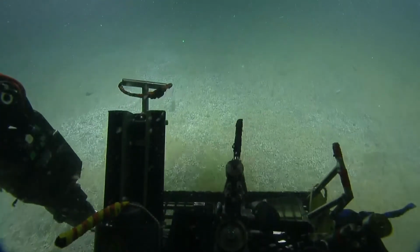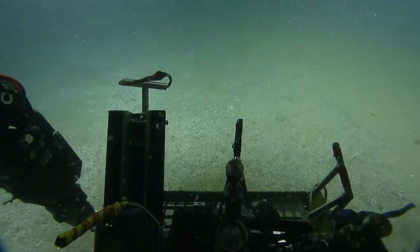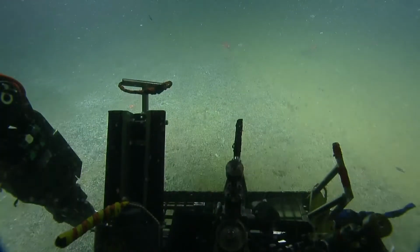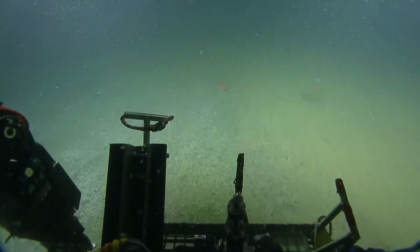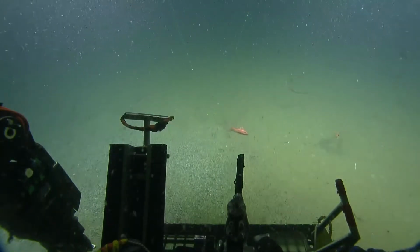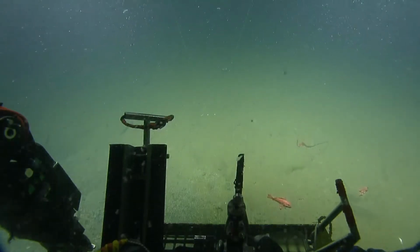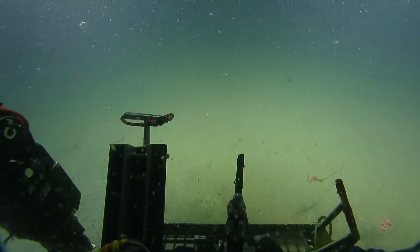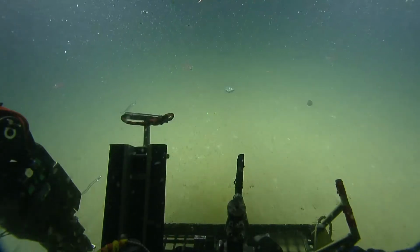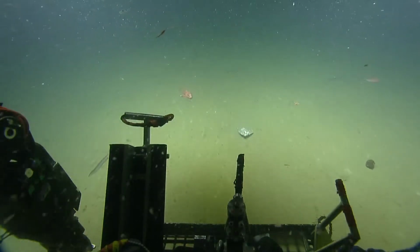Heading on towards waypoint 5. So any of the bubble streams that we've seen so far today, we could sample with the gas tight. We want to find a good vigorous one so it doesn't take too long. But right now we're just looking around, following our waypoints.